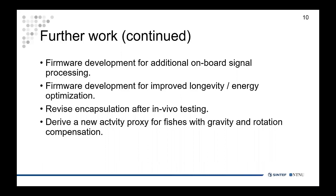Although our implementation has a very common shape for fish implants, it may be necessary to revise the encapsulation shape when having accumulated more experience using our implant. It may, for instance, be possible to shrink the physical design. It is also possible that the ECG electrode design must be revised based on the results from future testing.